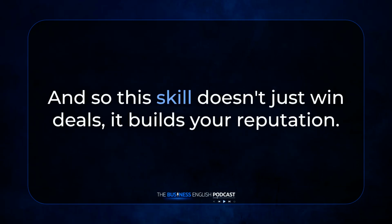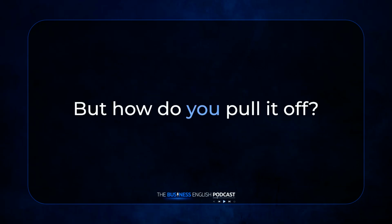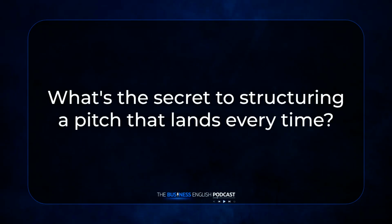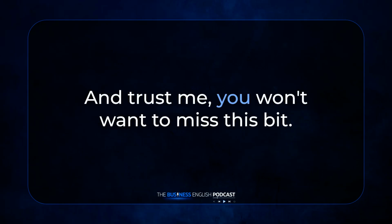And so this skill doesn't just win deals, it builds your reputation. If you nail it, people will start whispering your name as the go-to closer. But how do you pull it off, especially if English isn't your first language? What's the secret to structuring a pitch that lands every time? Hang tight, we're diving into the how next, and trust me, you won't want to miss this bit.